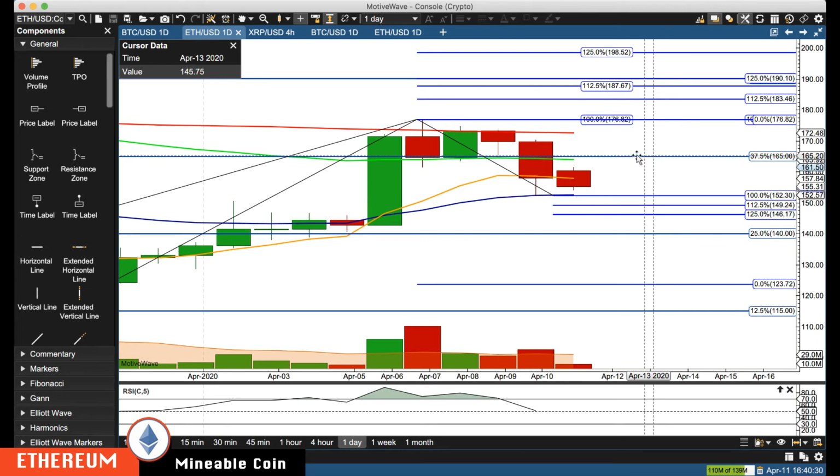Key resistance coming in on the daily chart at 165. So you have it on Bitcoin and Ethereum, and we'll talk to everyone later.